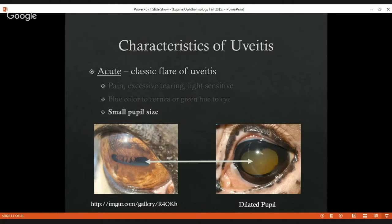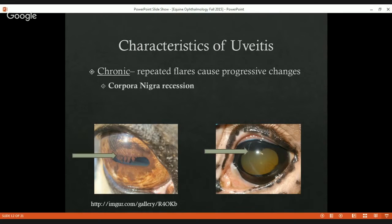One of the signs of uveitis is also a small pupil size. This picture on the left is a nice small pupil, and this can happen when the pain is great, so the inflammation and pain of that eye trigger the pupil to really constrict. Then it won't respond to light or lack of light and dilate like normal. In chronic cases of uveitis, where they have repeated flares, this causes progressive changes within the eye, and each flare can cause more and more problems.